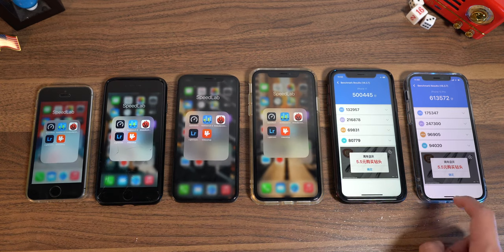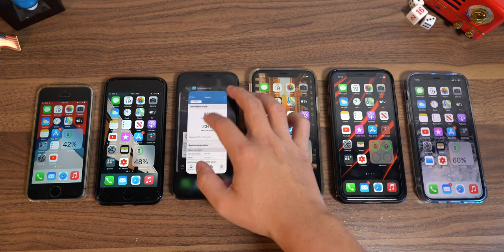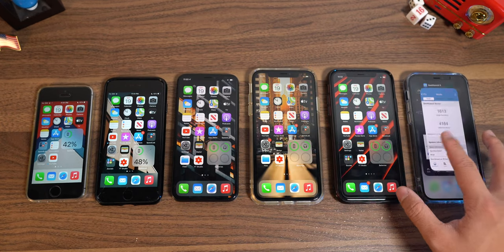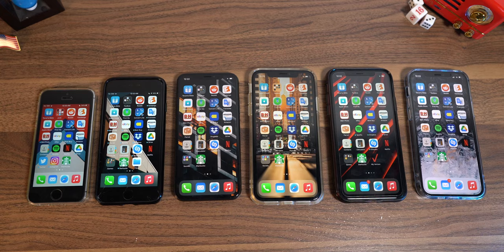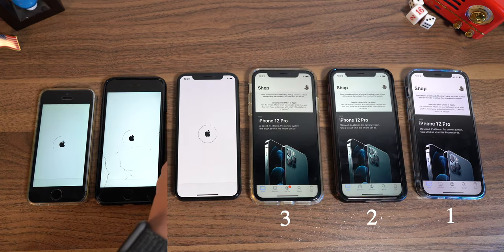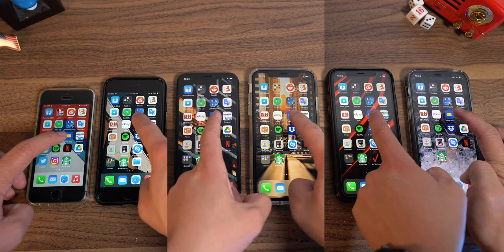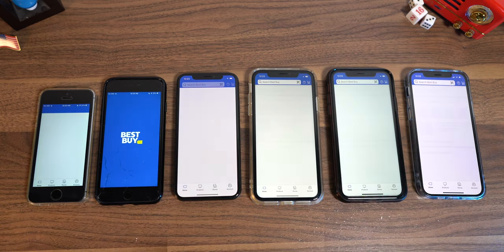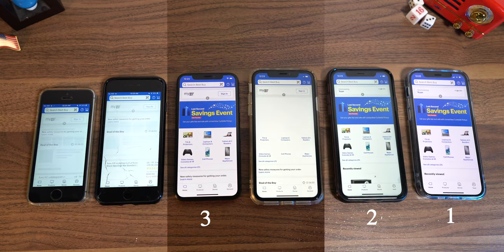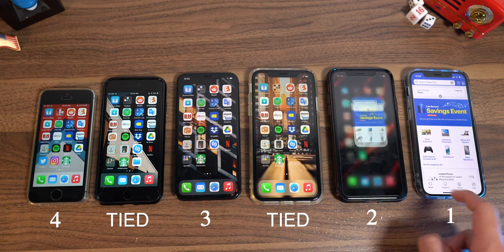Alright, let's go ahead and see some of this processing power in actual daily usage. I'm gonna go ahead and clear out all the multitasking apps, and we're just gonna launch some applications and see which one is first. So, starting with the Apple Store app, it looks like we're going straight down the line this time around. Not very much variance, which is great. Next up, Best Buy. Again, kind of straight down the line, except for some reason the XR and the 7 were struggling a little bit, but nothing really that drastic of a difference.